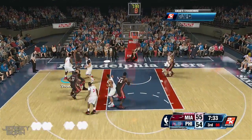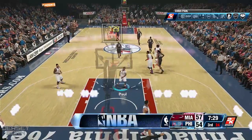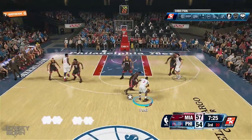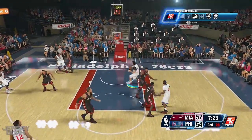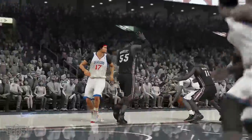Inbounds play, Kenneth Faried over to Eric Gordon. He gets the layup on the inbounds play. 57-54, Miami in the lead now. It's 7:27 left in the third quarter. Chris Paul inbounded to him, over to Anderson Varejao, and he gets the one-handed slam. Anderson Varejao.